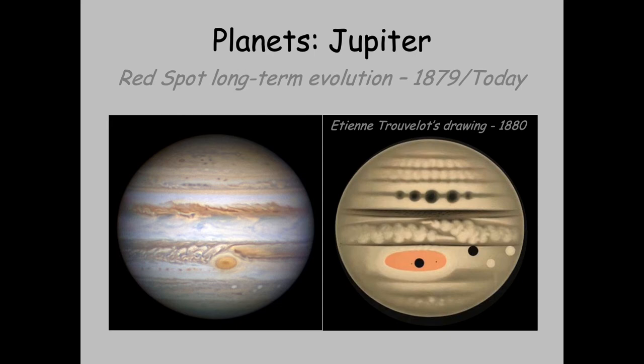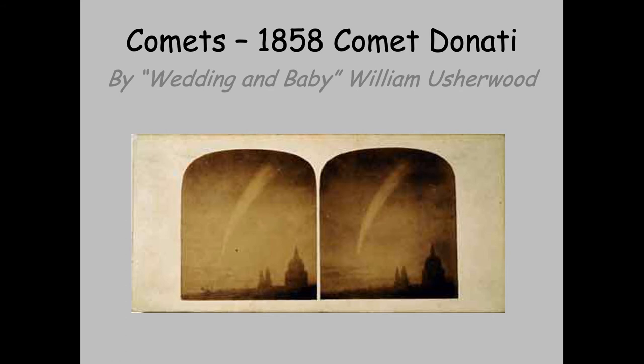Let's talk about comets. The first picture of a comet ever taken was Comet Donati in 1858, by this wedding and baby card, which was a picture that actually was used for, I believe, a wedding or a baptism. Talking of comets, one very spectacular comet that we have lots of pictures of is the so-called Comet Hale-Bopp, which was the great comet of 1997. Some of you may remember it.